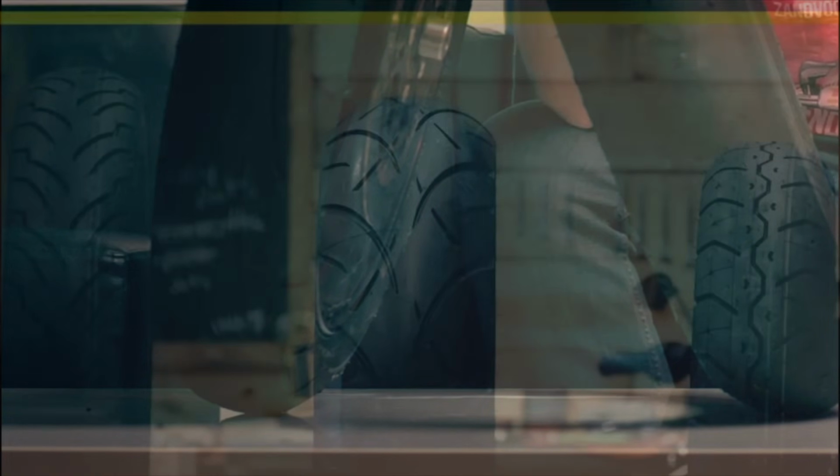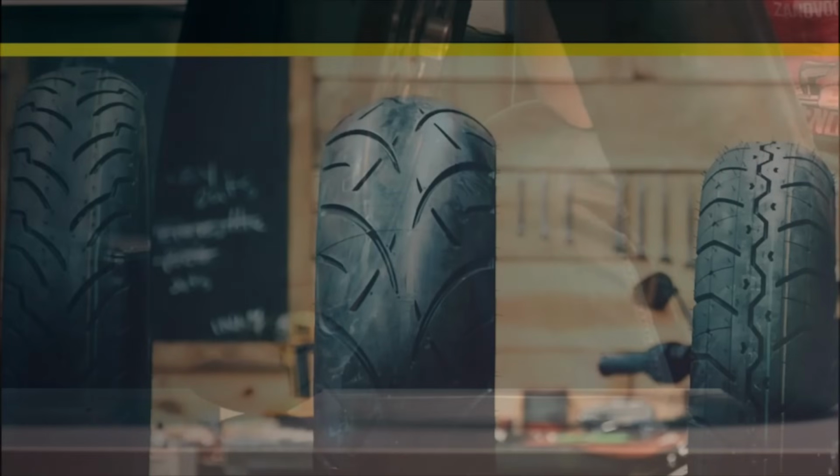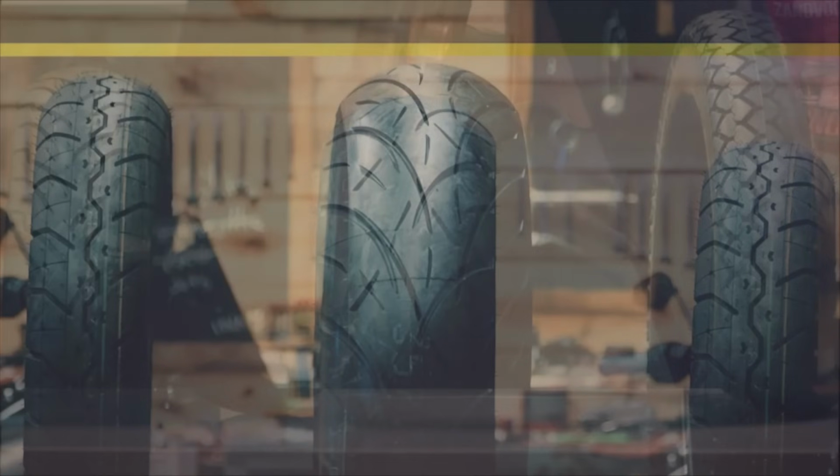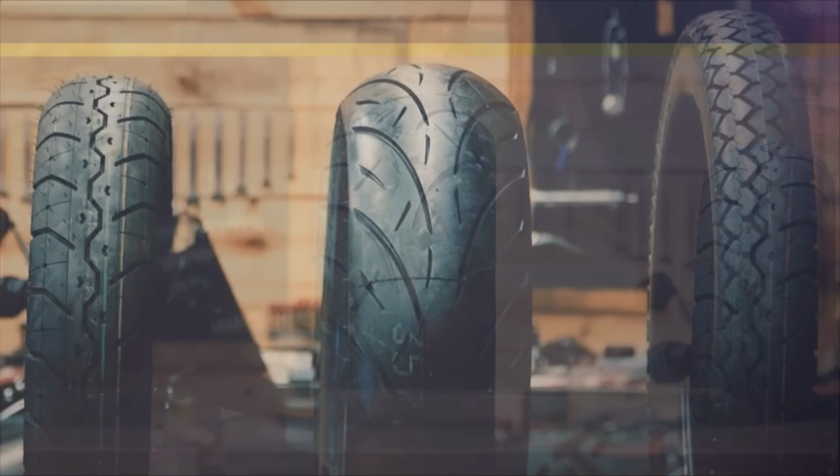However, and here it starts to get more complex, if the rear tyre is significantly wider in profile than the front, when the motorcycle is leaned over, the geometry of the motorcycle will change with every degree the motorcycle is leaned.